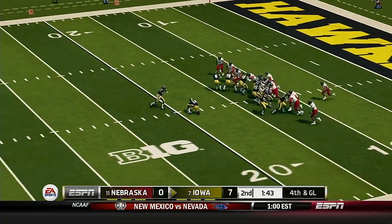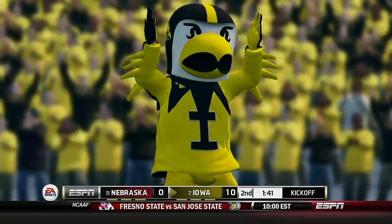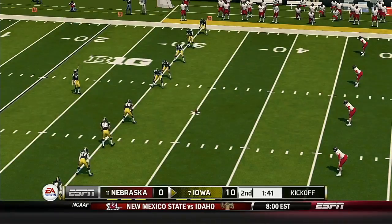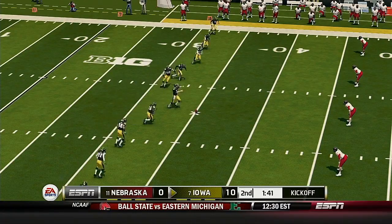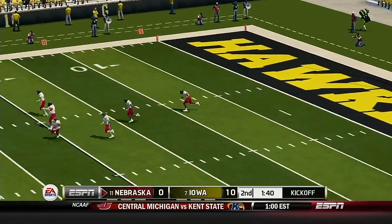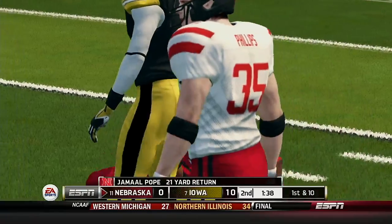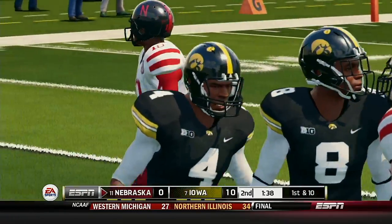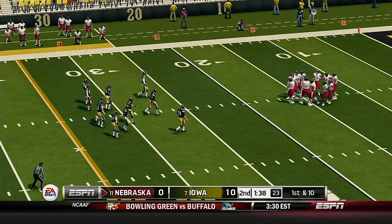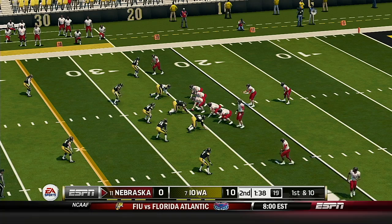Iowa can make this a two-possession game with this field goal. Kicks up, and it's good. And it looks like they're ready for the kickoff. He's to the 20. And he makes it out to about the 24-yard line. It was a pretty one-sided first quarter, but I wouldn't be surprised if things changed in a big way before halftime.